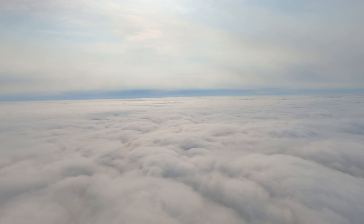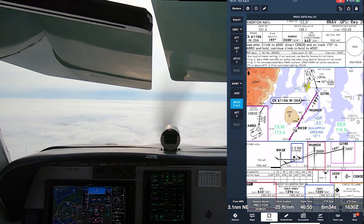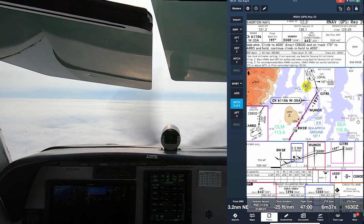2,500. We're 4.6 miles to descend, maintaining 150. Maintain 2,000 until established on the localizer. Good, ILS 17 approach. Okay, right turn 150, maintain 2,000 until established on the localizer for the ILS 17. 46, thanks.